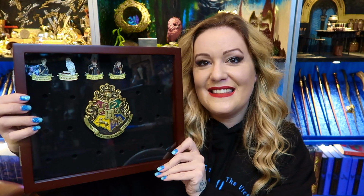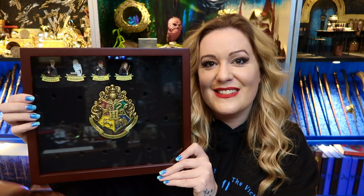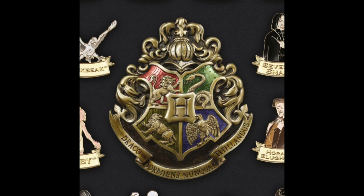And then obviously, can you imagine this all filled with pin badges? And then there's the case there. So how beautiful is that? You can just see the mess of my Harry Potter room in the background. Look at that, isn't that gorgeous? So when that is completely filled, that is going to be absolutely gorgeous. And we do, don't we? Harry Potter fans, we love pin badges.